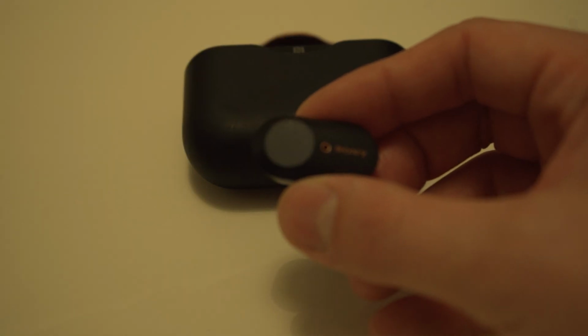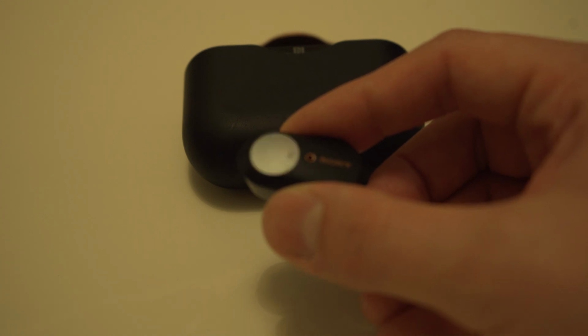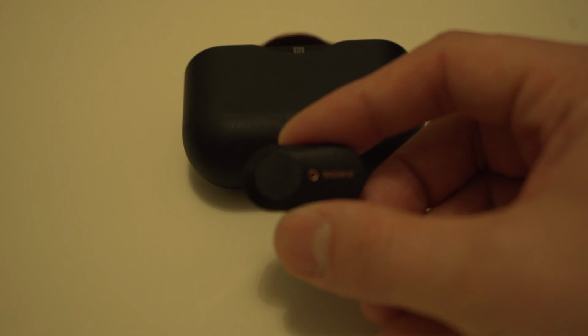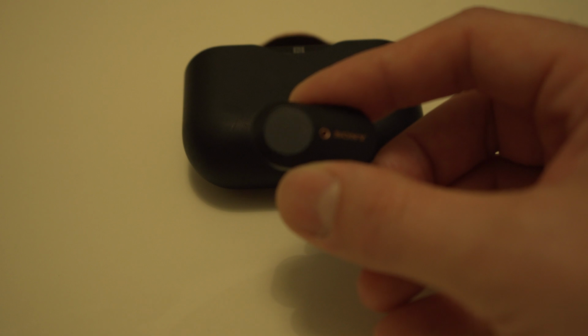The touch sensitivity works all the time. I just use it for pausing and the ambient sound. I left it stock. I don't really change the volume or anything with it because I usually keep it at a pretty steady volume for these.